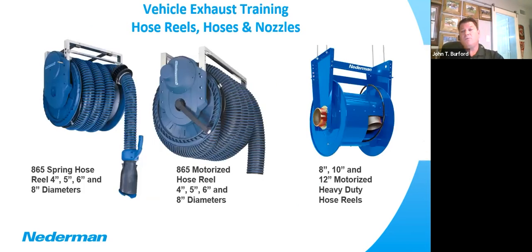Let's talk about our hose reels. These are the core of the vehicle exhaust. We have 2 main products. That's our 865 spring and our 865 motorized. Both come in 4, 5, 6, and 8-inch diameter, in various lengths up to 33 feet.